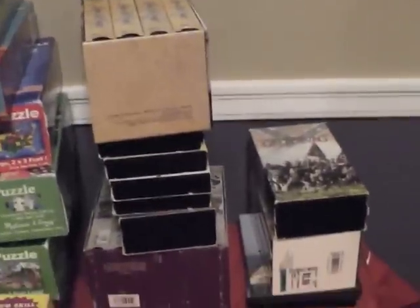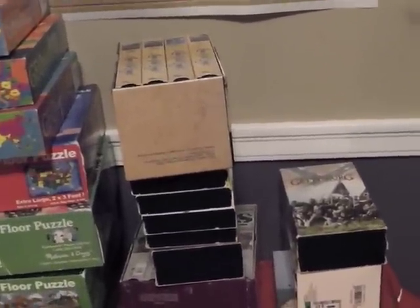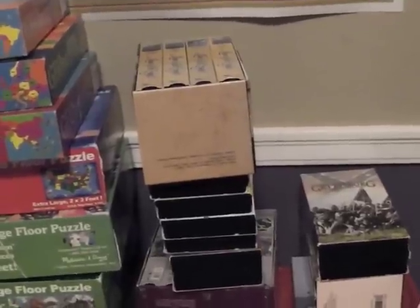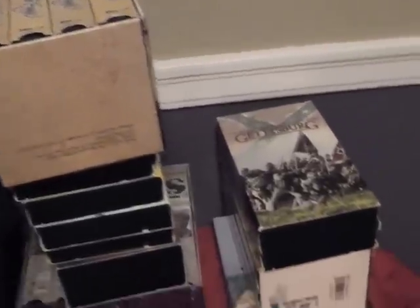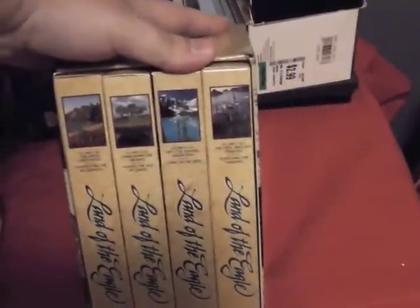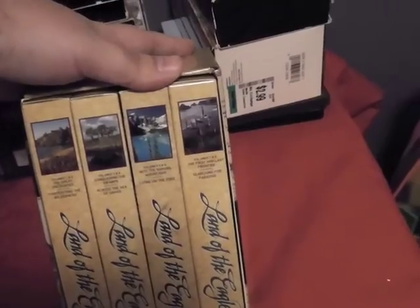And then I found a bunch of VHS tapes. Yes, people, I actually do have a VCR, but I also have a VCR that I can burn DVDs from. So I'll probably turn these all into DVDs eventually. But this is Land of the Eagle here. So it tells about different areas of the United States, the different sort of terrains and areas and parks and things like that. Then I got Thomas Jefferson.